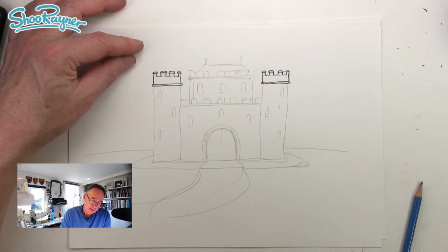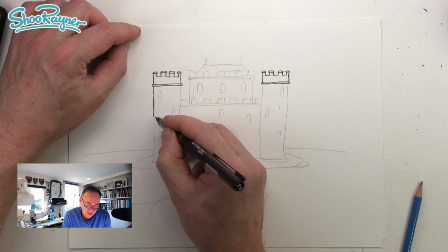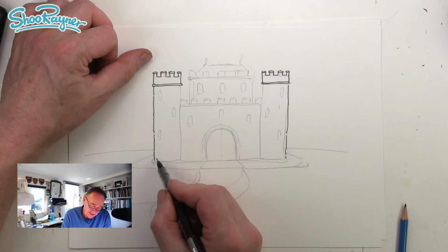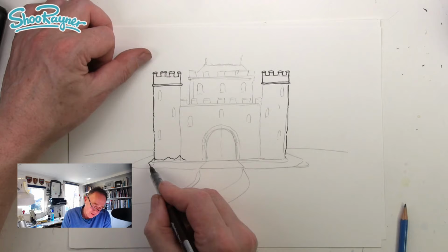Now we want to get a kind of castle-y feel to this, so this is going to be built from stone, so maybe just make it slightly rough and wiggly as you come down there, so it's not too square, because it isn't really. Okay, and quite often you will find that they're built on a bit of rock or something like that. So we could do something like that.